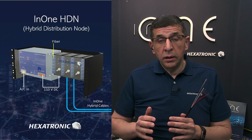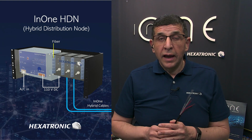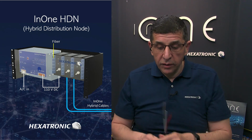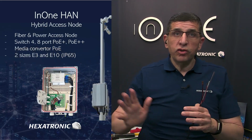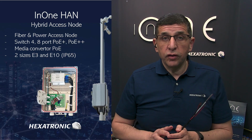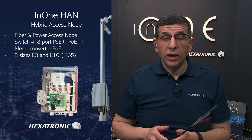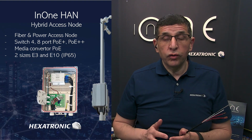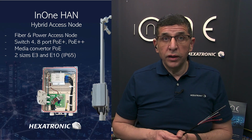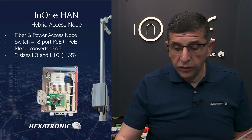Then we enter both the power and the fiber into the hybrid ODF, and we connect the InOne cable where we join both. These are the power leads and these are the fiber leads. And we push that into the network until we reach the hybrid access node. In the hybrid access node, it's time to separate the power and the fiber, to feed the industrial switch, and the industrial switch has PoE++ ports to feed the devices. And we have a wide variety of industrial switches. You can put in your own industrial switches, and we can support up to PoE++, which is 90-95 watts per port.